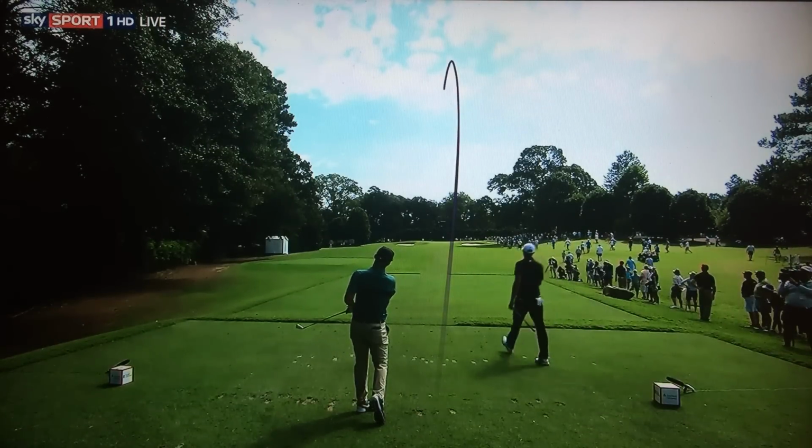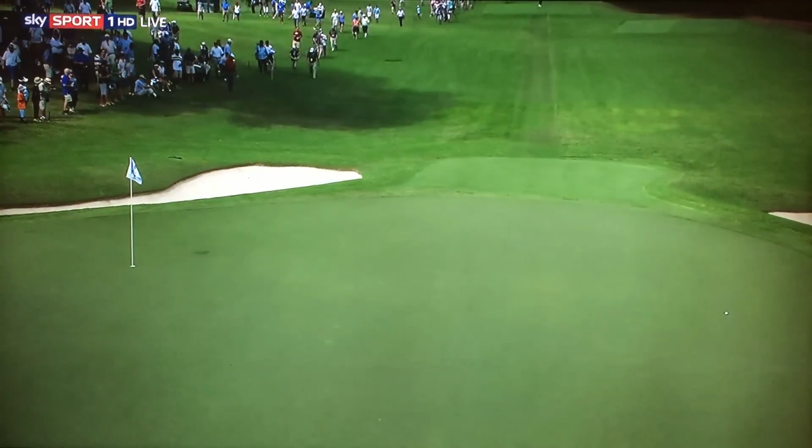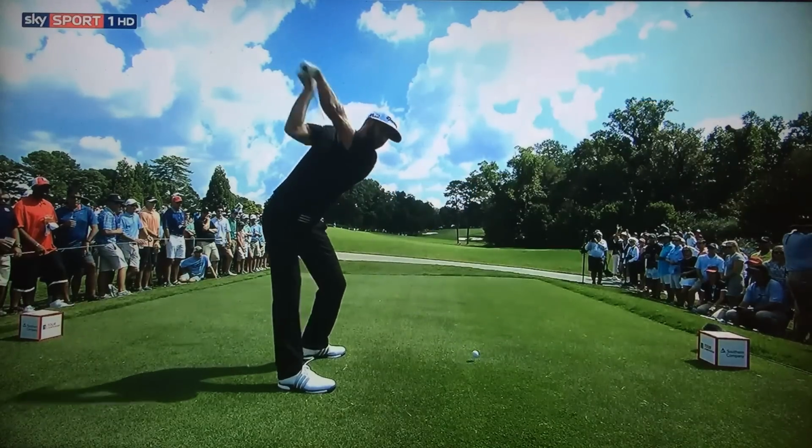That's hit very high. Left of the hole, and just about hole high. Bunker up the left side. That's a good target. Just peel it off that a little bit.